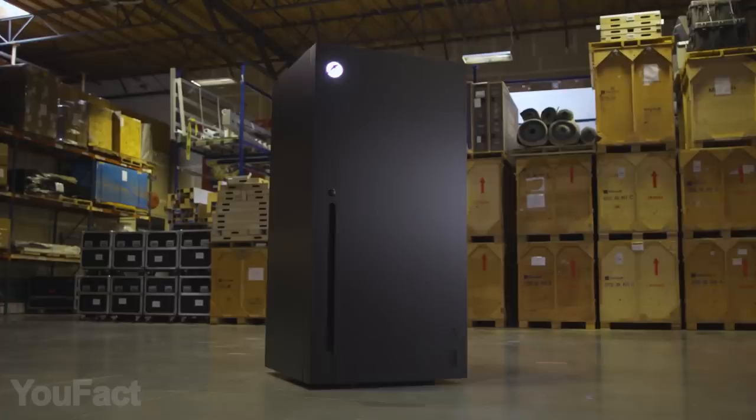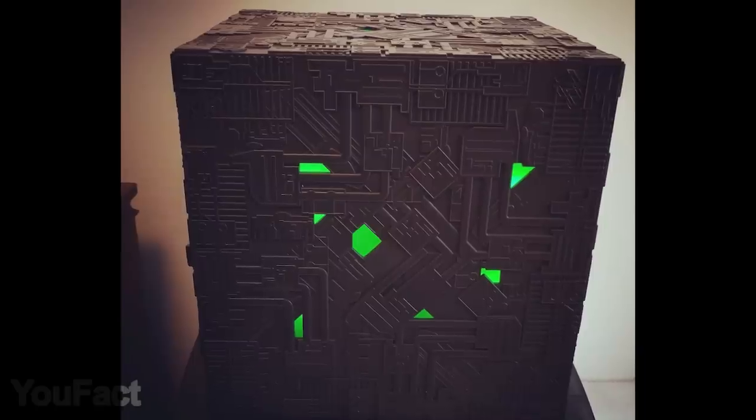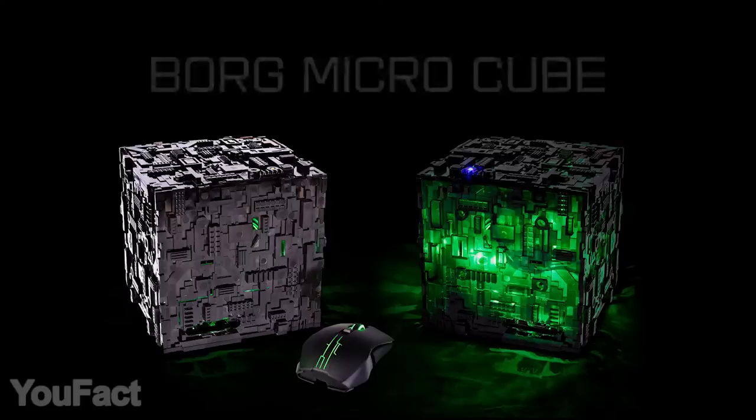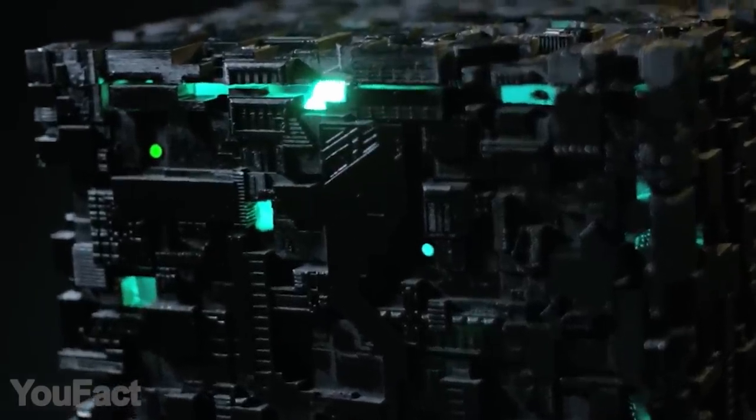Have you heard of a new Xbox fridge? Here's a similar gadget. It might look like a mysterious relic, but it's actually a mini fridge inspired by Star Trek. This amazing PC case is from the same universe. It's a super compact mini tower case measuring only 6 inches. When turned on, the black cube starts glowing with green light thanks to the built-in LEDs.